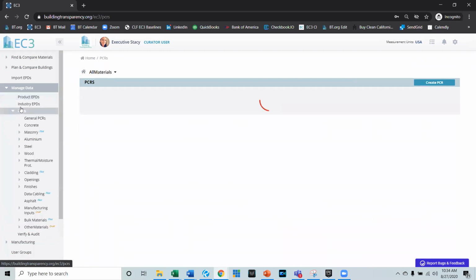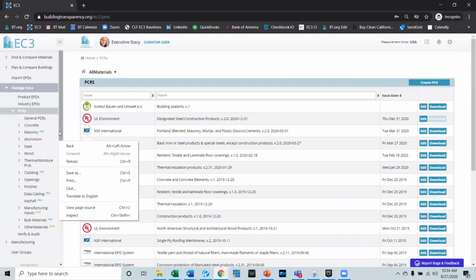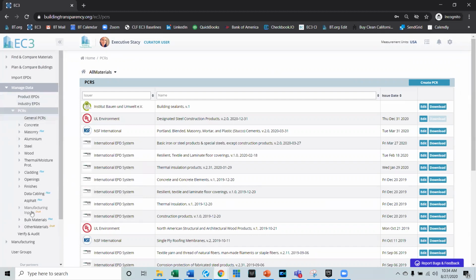We are able to look at industry EPDs as a category, so we have all of those uploaded. We have all the product category rules associated with all the EPDs listed, so you can start to see what those are. They set the rules for the EPDs.